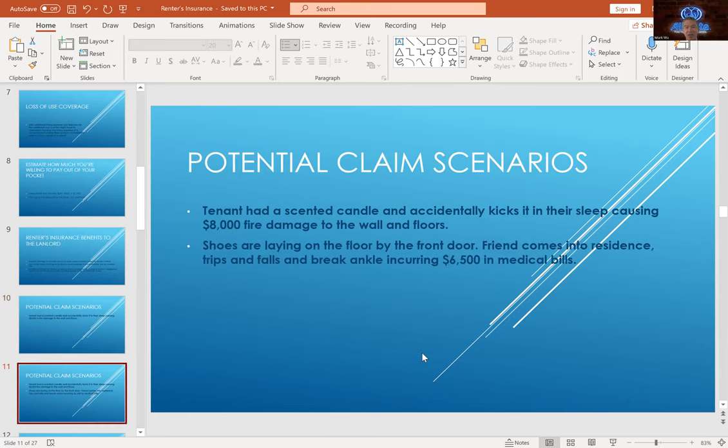Here's a second scenario. We live in a community where many people take off their shoes. So what if somebody trips and falls and breaks their leg and now they have sustained $6,500 of medical bills? Believe it or not, again, the family liability out of the renter's policy can pick up that tab.